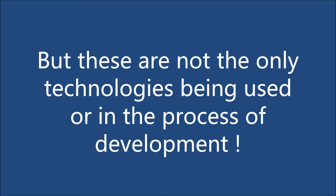But these are not the only technologies being used or in the process of development. Lithium-ion batteries and hydrogen fuel cells are great, but aren't the only solutions to powering cars effectively. Let's see a few.